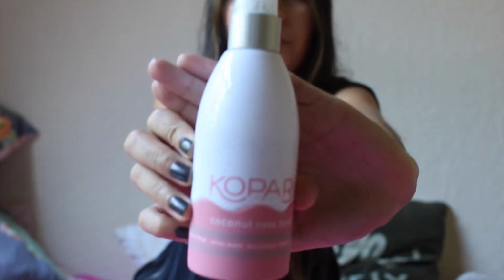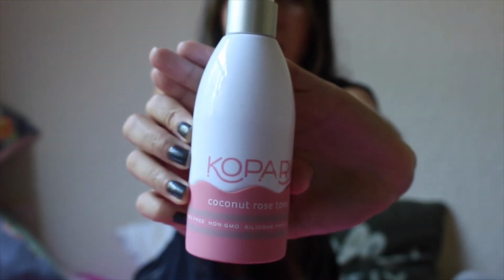For toner, I actually am not a huge fan of the Witch Hazel toner for some reason. I think my face is just not as friendly towards it. My absolute go-to, and I haven't gone back since, is the Kapari Coconut Rose Toner. I bought this one like 3 times because it works so well with my skin.